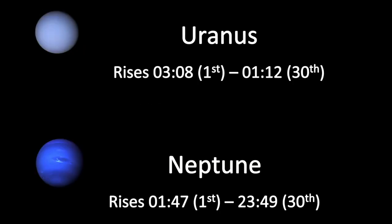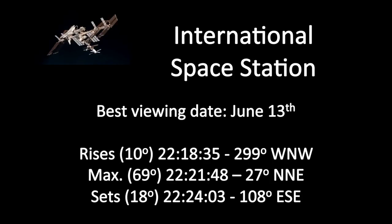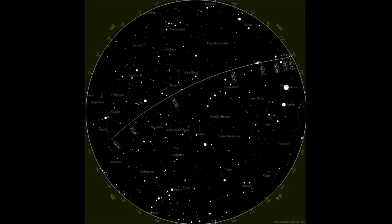Uranus and Neptune, both visible all month. The International Space Station. Best viewing date is June the 13th. This is at a reasonable time, 10:18 in the evening. It rises to 69 degrees in the sky, so it's getting fairly far overhead. And if we flip to the next slide, you can sort of see the path that it takes.